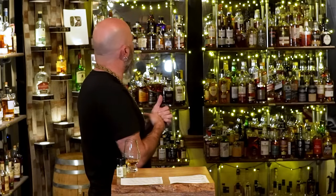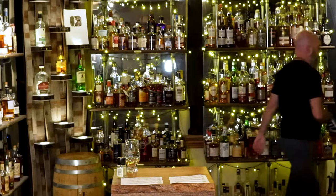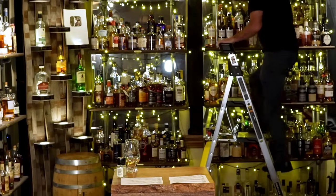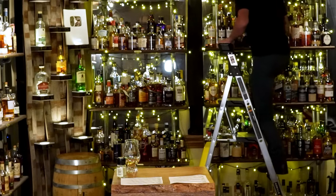What would be a good, what is Black Bottle? I can't remember what Black Bottle, let me get the ladder out. Black Bottle, the original, was a blend of Isla whiskeys. The new version, not so much. Let's try the old version, which was more smoky. That's a 10-year-old. Yeah. Let's try the Black Bottle 10-year-old.